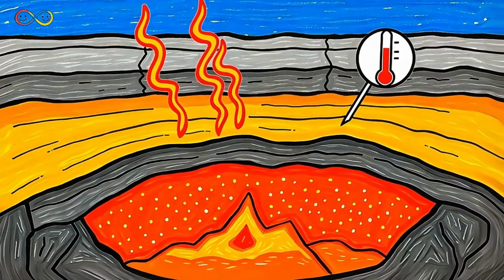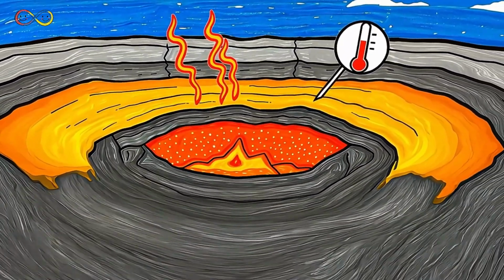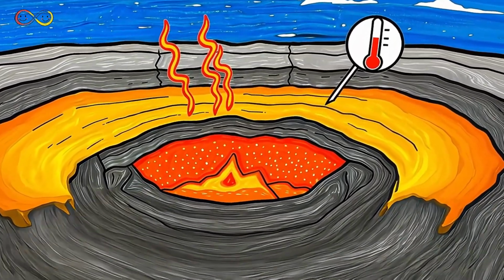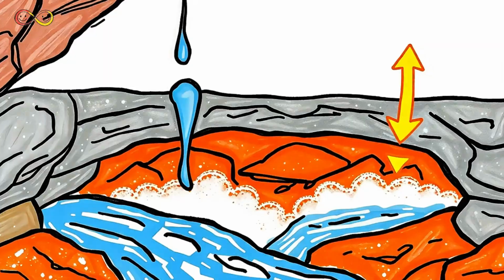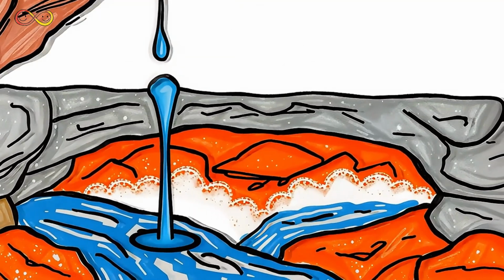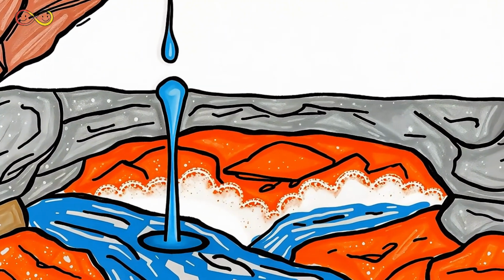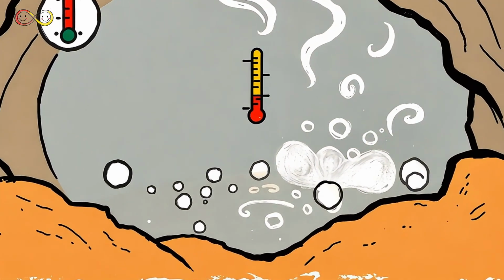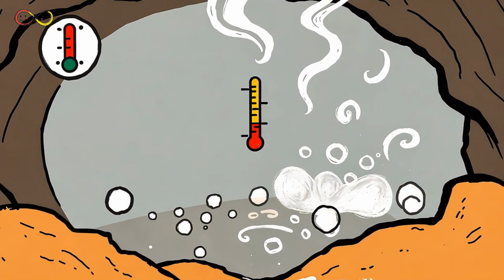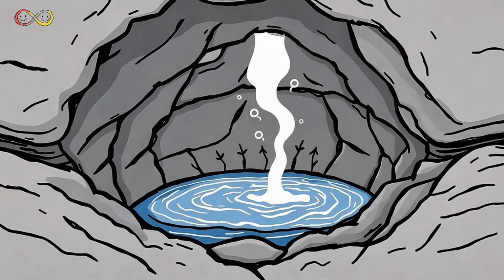Imagine putting a pot of water on a hot stove. The water warms up, right? The same thing happens underground. The trapped water in geysers is like that pot sitting on top of the Earth's underground oven. But here's the twist. Underground water doesn't just get warm, it gets super hot. In some places, it can reach temperatures way above the boiling point. So why doesn't the water just turn into steam and float away? Because it's trapped under layers of rock, which act like a giant lid, keeping the heat and pressure inside.